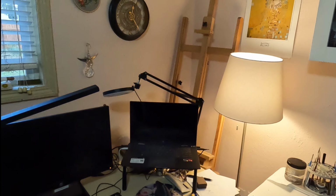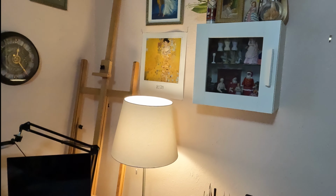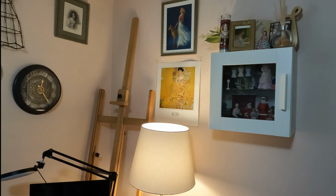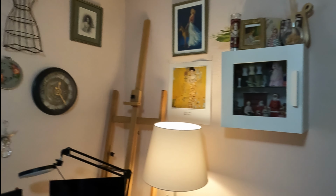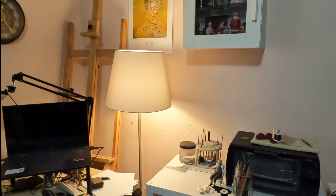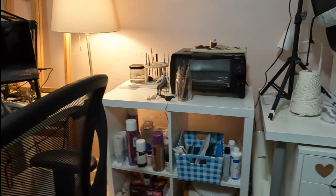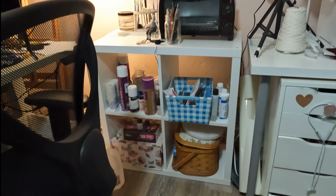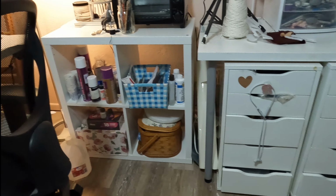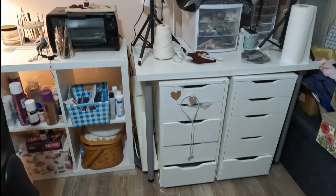There we go. Oh, there's my little glass cabinet where I hold finished dolls that are ready for sale, so they stay protected. And I've got various artwork that means a lot to me on the walls. Here I've got a little toaster oven that I bake polymer clay stuff in. All of the models that I make for porcelain are made out of polymer clay. Really old storage stuff that I have, some of the drawers don't even shut all the way.